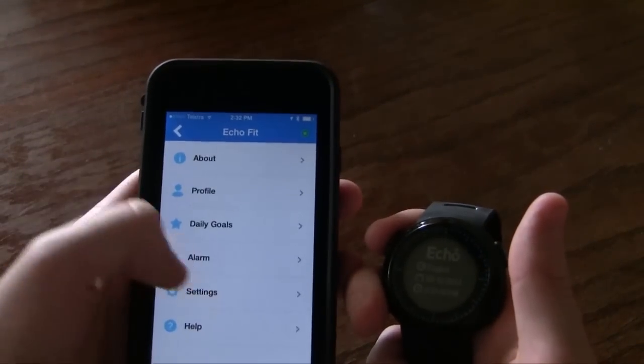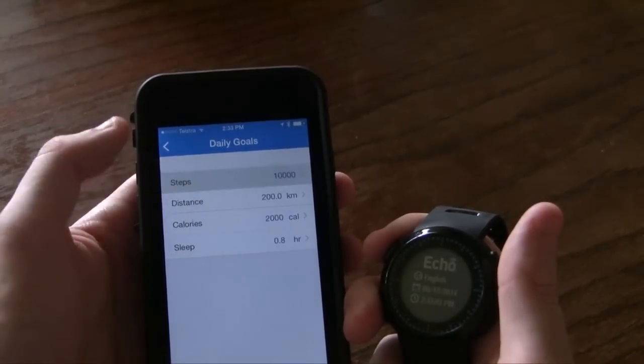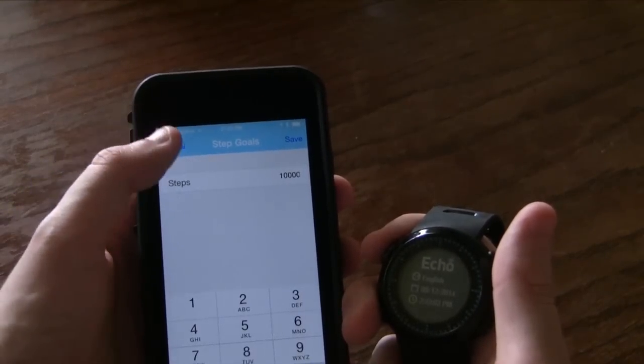Want to change the time? You've got to do that from the app. Want to change your step counts or how much sleep you plan on getting? You've got to do that. Well, I think you get the idea by now. Now, this kind of limitation is a bit of a problem, and it's disappointing because in many other ways this is a perfectly functional device.